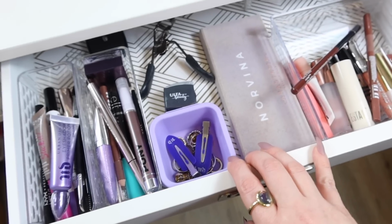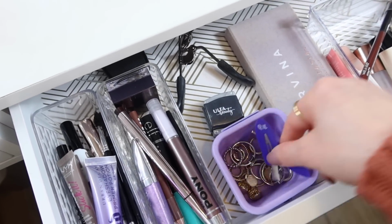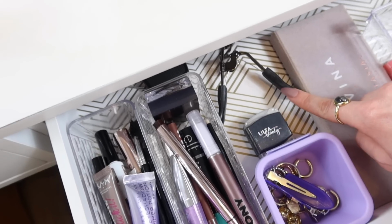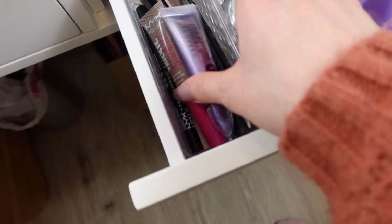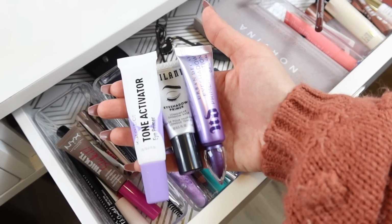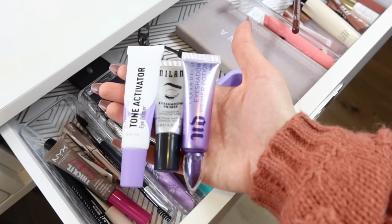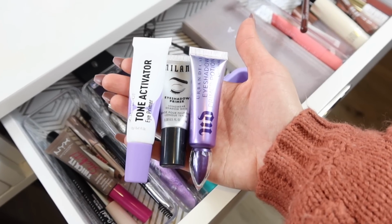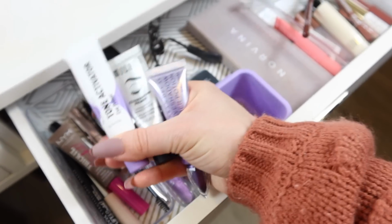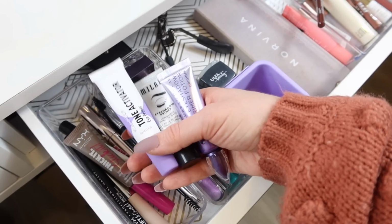Then in this drawer, I have eye and lip products. I also have a little container of hair clips and jewelry to put on when I am getting ready, pencil sharpener, eyelash curler, and then here in this container, I have my 3 eyeshadow primers, the Kaleidos Tone Activator, the Milani Eyeshadow Primer, and the Urban Decay Primer Potion. I don't know, I feel kind of equally about all 3 of them, to be honest. I want to work on an eyeshadow primer showdown, so these 3 will definitely be included. Let me know if there are any others you would be dying to hear a review on.